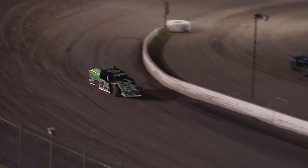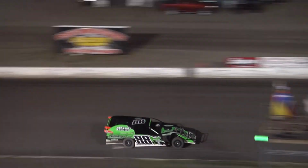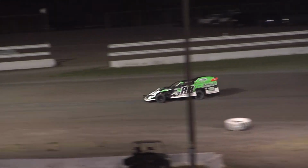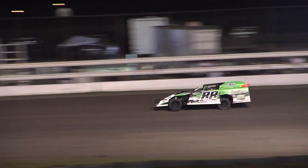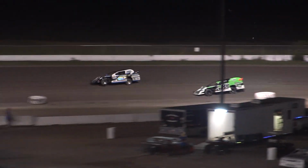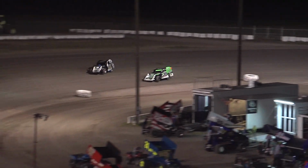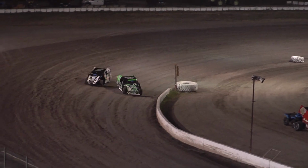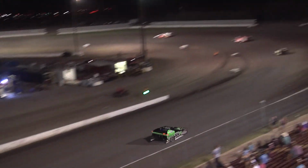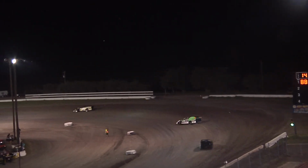Clyde Dunn Jr. I'm sitting here watching the video screen as well. You can see that left front raising off the ground on the 88 car, trying to get by the lap car of Frank Rose in the number 45. White flag in the air. One more time around Devil's Bowl Speedway for the 88 car of Clyde Dunn Jr.